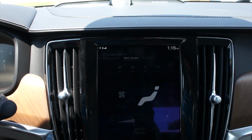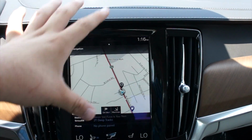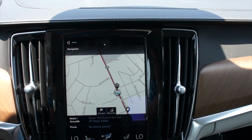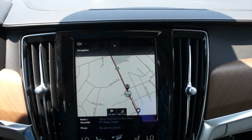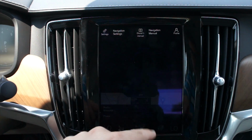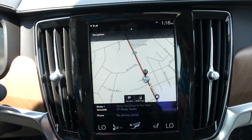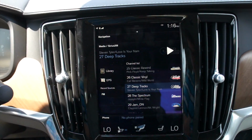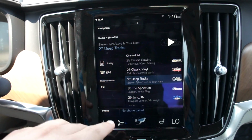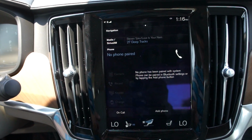As you can see right now, it is on the climate screen. You can bring up your navigation up top, and it's very, very tablet-like, honestly. That's the best way I can think to describe it, it's like using an iPad. But as you can see, you get your navigation. You can pull down different menus from here, navigation settings, owner's manual, things like that. Below that is your radio. It is equipped with satellite radio, of course, nice and simple to use. Phone. Bluetooth phone is not paired in this one at the moment.